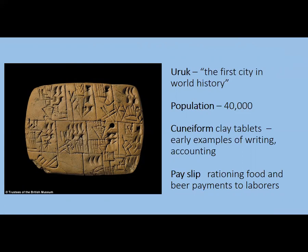It was called cuneiform. It's like these pictographs, and there were these clay tablets that they would write on, and they'd also have accounting on them. They would use them for pay slips to ration food and to give those guys that beer that they needed.